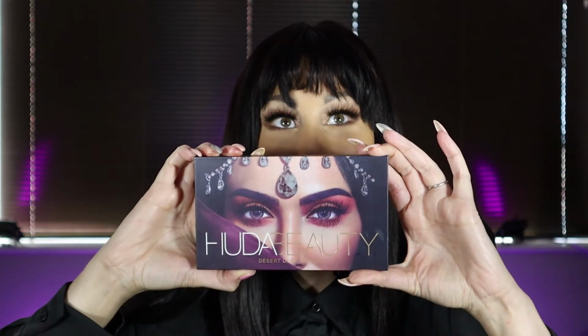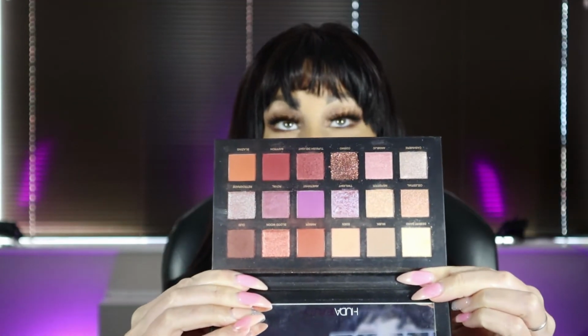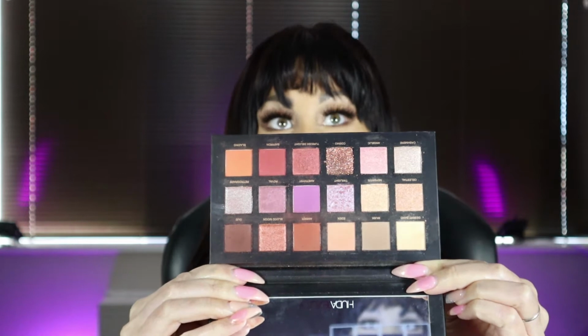Next we have the Huda Beauty Desert Dusk palette. And this is her. I got her when she first launched, when Huda Beauty first launched her actual makeup line, and it came to Sephora. As you guys can tell, she's been well loved. I love the shades in this palette. I love even the Cosmo shade. This is the only glittery shade in here, which is pretty dried out by now.